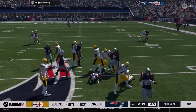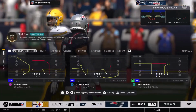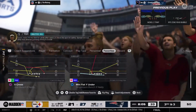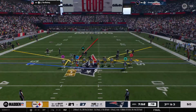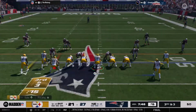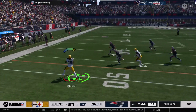A shotgun snap, and they'll give it to Johnson. And he's not going to get away. They're going to bring him down on the other side of midfield. Looked like that might have been a RPO, a run-pass option. The quarterback has the ability to put the ball in the belly of the running back or pull it on the pass. Looked like we might have been better off pulling that one because he handed it off, and there was nowhere for that running back to go.